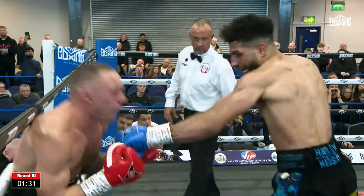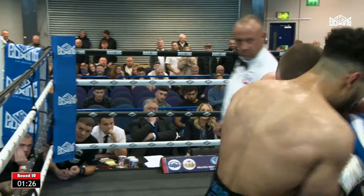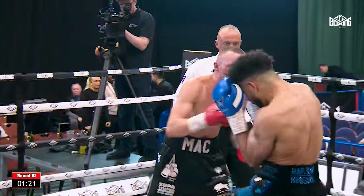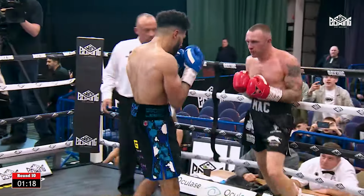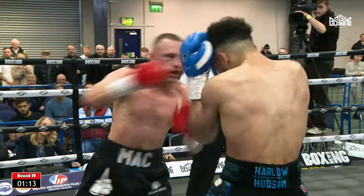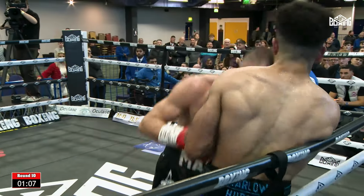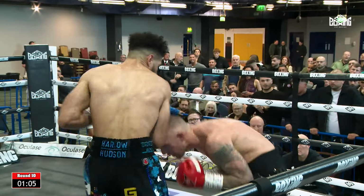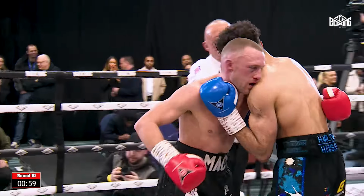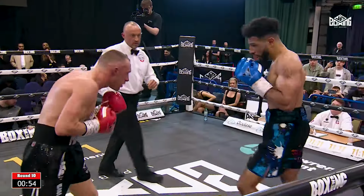Gardner just walking towards MacMillan over and over again. That was a good shot upstairs from Gardner. Two of them landed successfully. And MacMillan, who again just stood still for a few moments with his head down, comes back once again. With his chin tucked into his chest, throwing bombs. We're into the last minute, round 10.